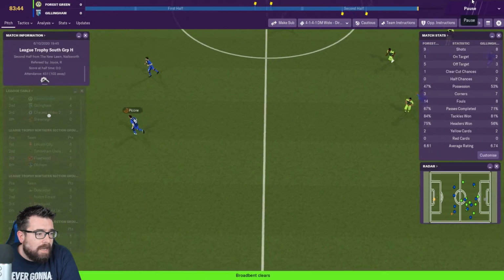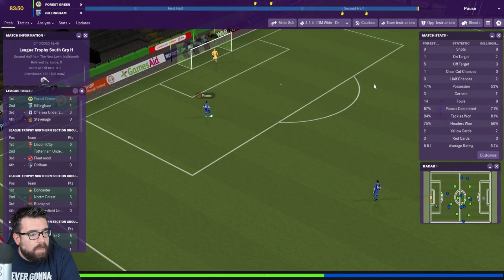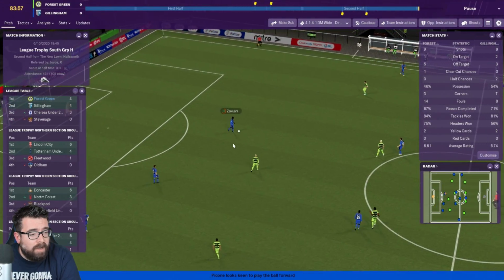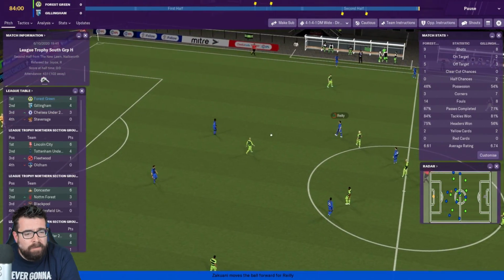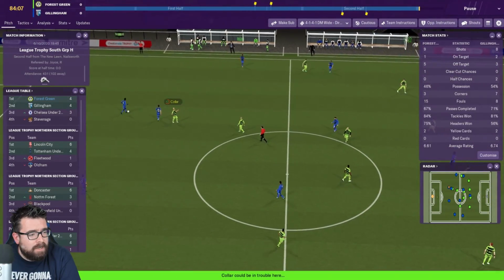Broadbent now. Plays it down this left wing. Have we got anyone to chase? No, we don't. And to stay there with it for the next 8 minutes, we're absolutely fine with you keeping the ball in your half. It's almost like Gillingham also aren't really that bothered about scoring a goal. We're going to get a player sent off here, aren't we?